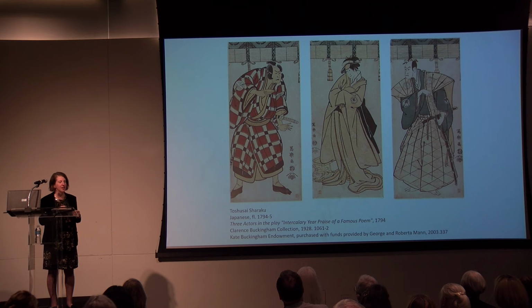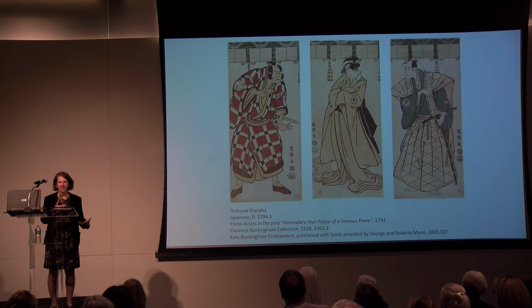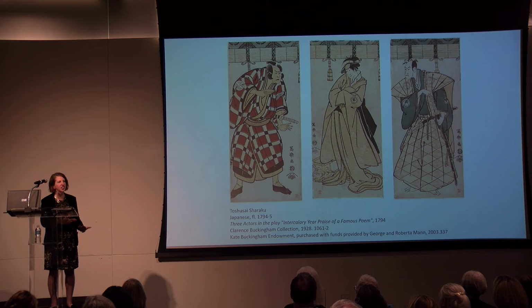So that was pretty wonderful, and we were pretty pleased with ourselves. We still are. It's the only place where you can see this complete triptych. But of course, we welcome scholars, specifically Japanese print scholars, kabuki scholars, and one of them told us, yeah, well, originally the set had five.